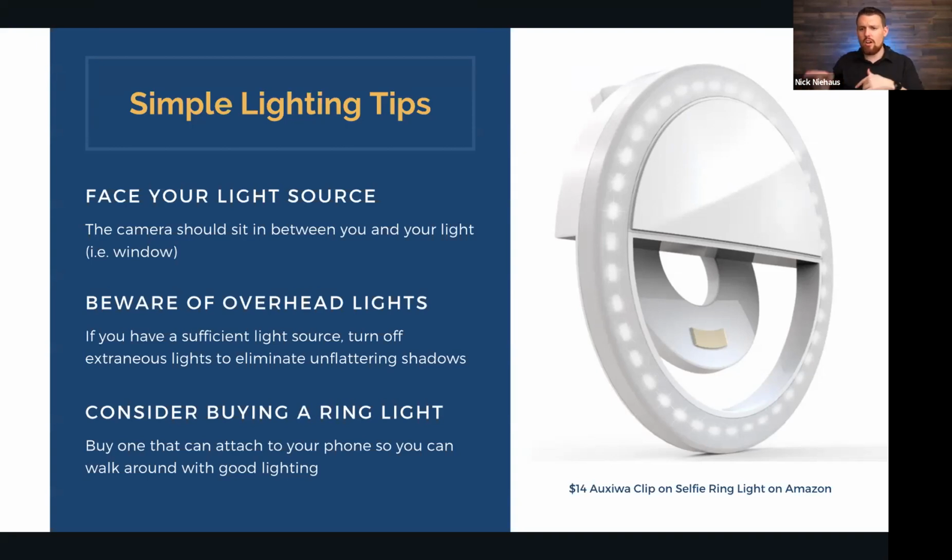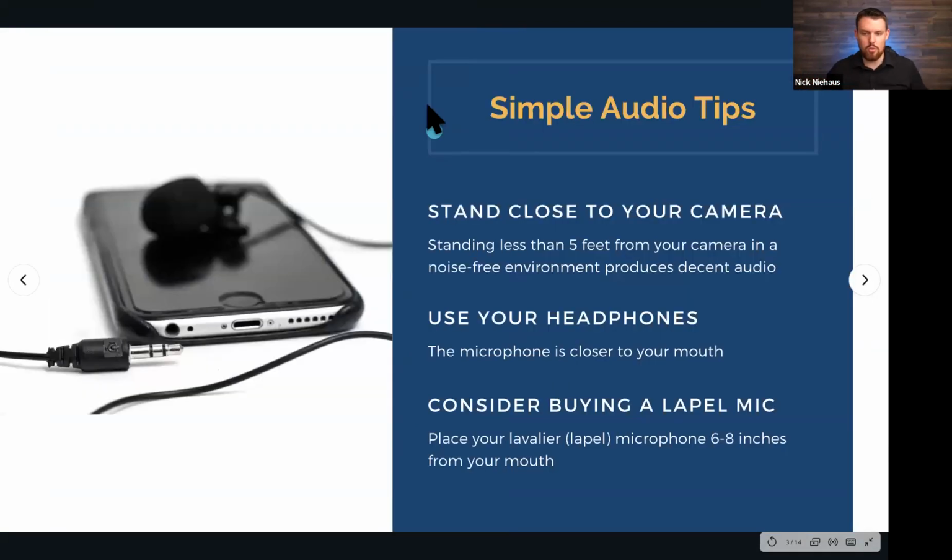So we're going to be talking all about equipment today. I'm not even going to really go into this Auxiwa clip-on light because it is later in the presentation, but that is one thing you can do to start looking into equipment. So now let's talk about audio and some of the rules for audio, and then we're going to get into a laundry list of fun equipment to try out or look into, all right?